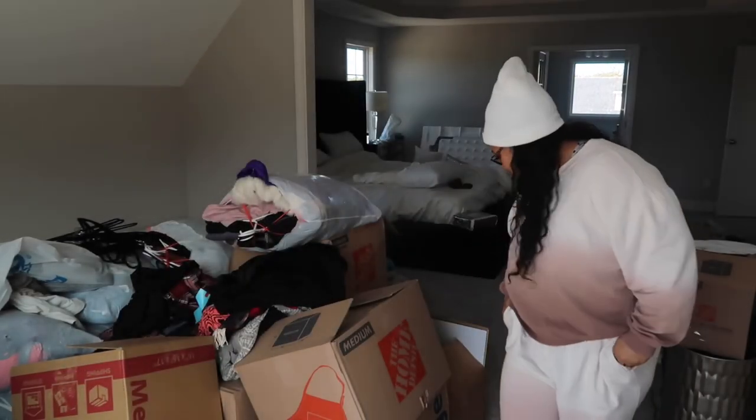But yeah, my husband and my stepson are downstairs putting up the lights for the kitchen that we're changing out. Oh yeah, I went to a doctor's appointment. Cozy, comfy, y'all see that? Bam, $15 at Target. I'm telling you, sales, only sales.